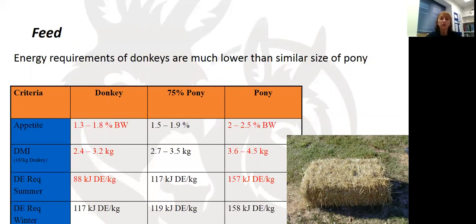So several years ago, we thought donkeys could be fed about 3/4 of the amount of a pony of the same size, and we did that as our feeding guide, and donkeys got fat. And so we invested quite a lot of money in a research project, and we looked at what donkeys actually do need to survive and keep a good body weight, and it's even less than 75% of a pony.